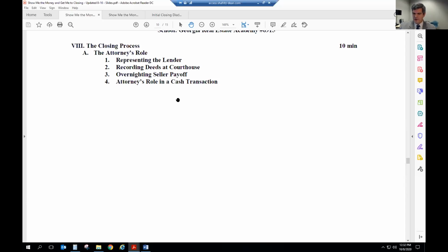If there is no lender, the GAR contract says the closing attorney represents the buyer, but there's actually some question about that. Remember, the closing attorney is not a party to the contract. And attorneys say other people don't get to decide who our client is. The attorney decides who their client is. So in a cash transaction, it's important to ask the attorney, do you represent the buyer or seller?